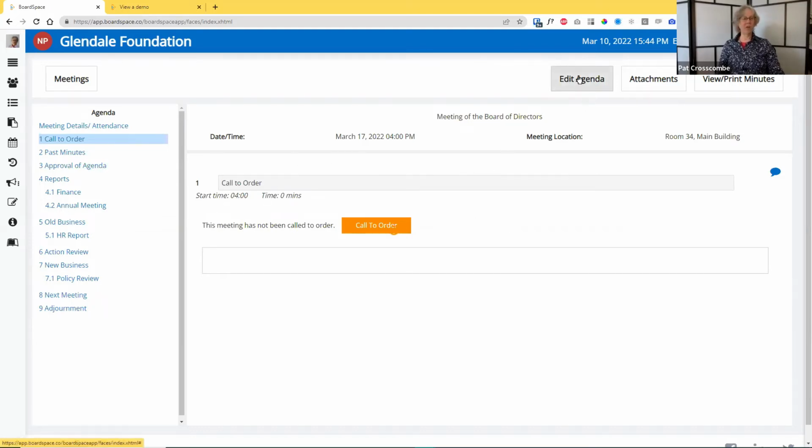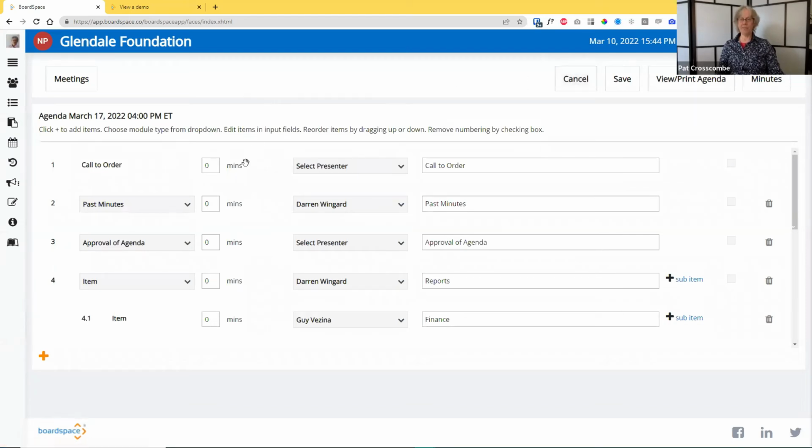My agenda, of course, is set up ahead of time. It's a drag and drop template, so it makes it very easy to reuse a template and customize it for the following meeting. So I'm not starting from scratch, but it's allowing me to very, very quickly customize my agenda for a specific meeting.